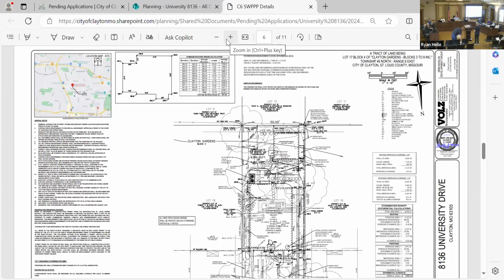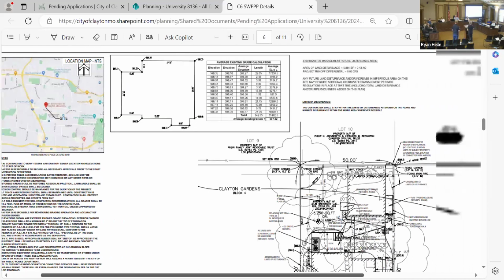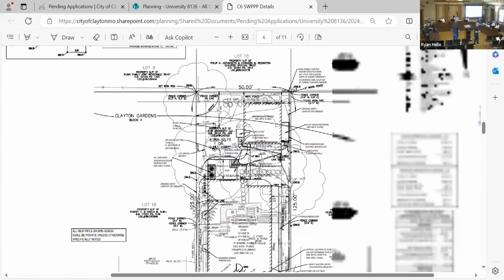Please come to the microphone. We also have a question about the design of the garage. Would that be in the architectural review? Okay, cool. I think that's our question on the site plan. Thank you. Okay, thank you.